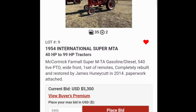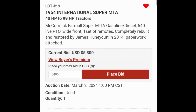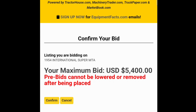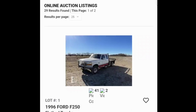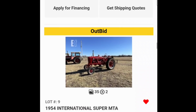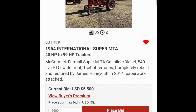Again, Super MTA diesel. And we saw one of these down at the farm show, what, a month or two ago, something like that. But current bid right now is $5,300. And I'm going to change that. So you're going to watch me bid, place bid, confirm 5,400. Okay, so return to listing. And I should be green. In theory, let's see. Green machine, okay, there's the 10. Current bid, 5,500. All right.